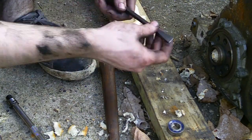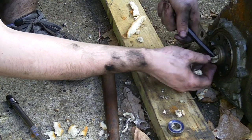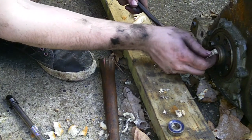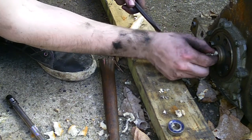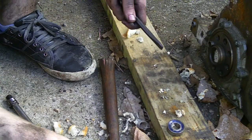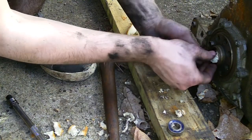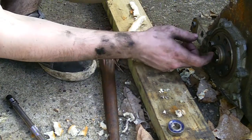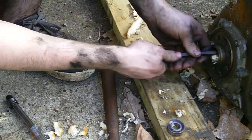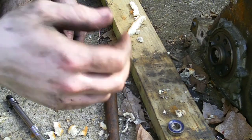And then, just to kind of clean out your area. It doesn't come out in one nice chunk. It's kind of aggravating. Seems to clean up fairly easily. Yeah. Well, there you go. Bread trick works.